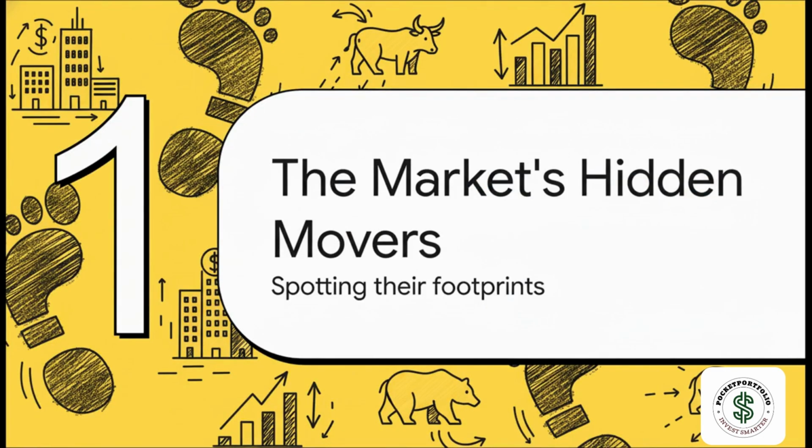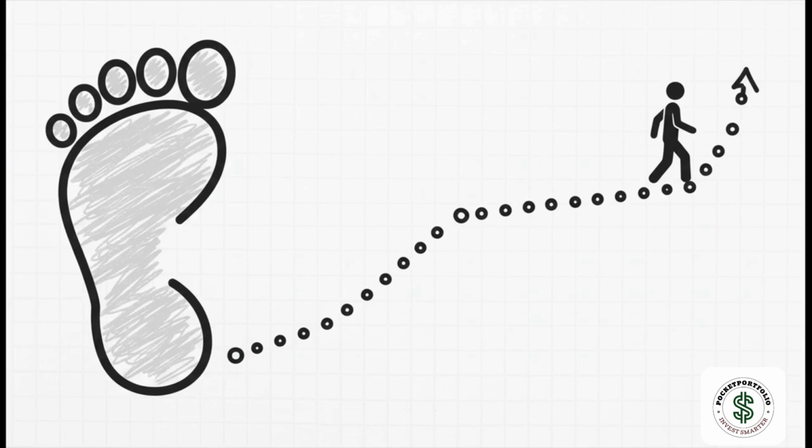And that right there, that's the whole idea. See, a real edge in trading isn't some super complicated secret indicator you have to buy. It's much simpler. It's all about learning how to spot the footprints these giants leave behind on the charts. I mean, when you really boil it all down, the entire strategy is just unbelievably simple. You just have to figure out where the smart money is buying and where they're selling, and then you just follow their lead. That's it.